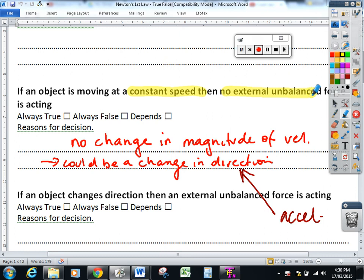Well, that's not exactly true, okay? It could be that it's travelling at a constant speed, but it's travelling in a circle or in a curve. And that means that there is change in velocity, it is acceleration. Acceleration must be caused by a force. So we could have ticked always false or depends. I would go more to depends, because it depends if we are changing direction. This statement is by itself just false, but it depends on the situation. So I'm going to go for depends in this situation.